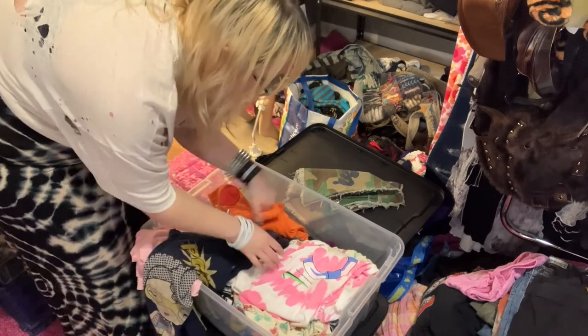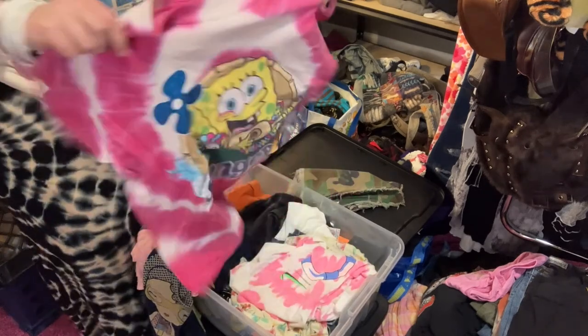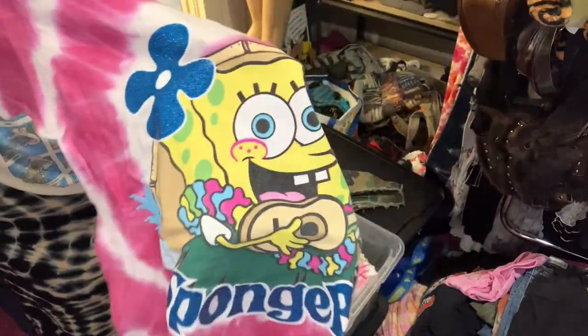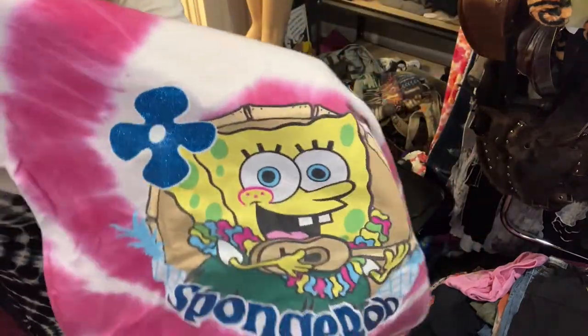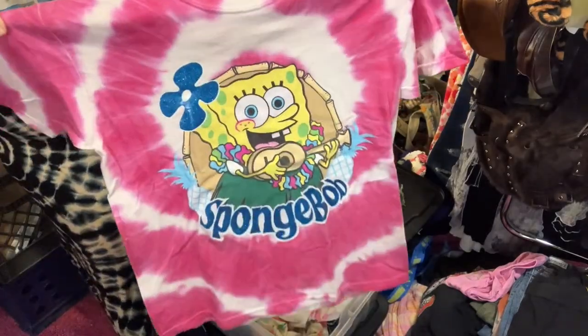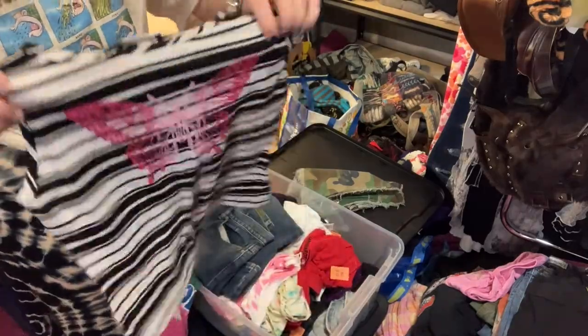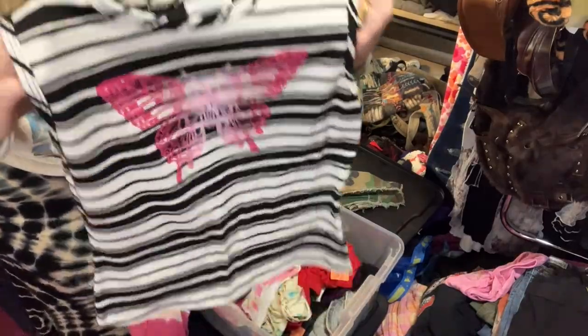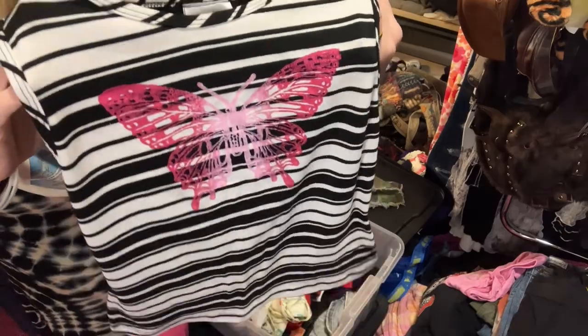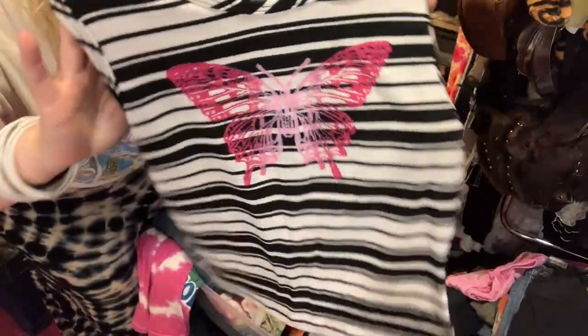Let's see, what else can we highlight? Oh, this was mine when I was a kid, the SpongeBob shirt. Tie-dye. The graphic is still in such good condition. I remember wearing this a lot. I guess I just took really good care of my clothes, or I didn't, my mom did. I vividly remember wearing this a lot as a kid. I loved this shirt growing up. Can you blame me? Look how cute that is. Little butterfly with the stripes.